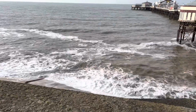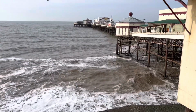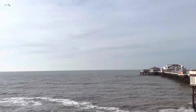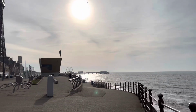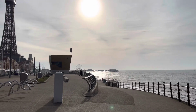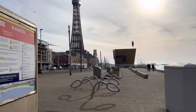I do love that noise. So the pier's all quiet. The sun's shining. It's a lovely day. But it's all quiet. It's all quiet on the Western Front.